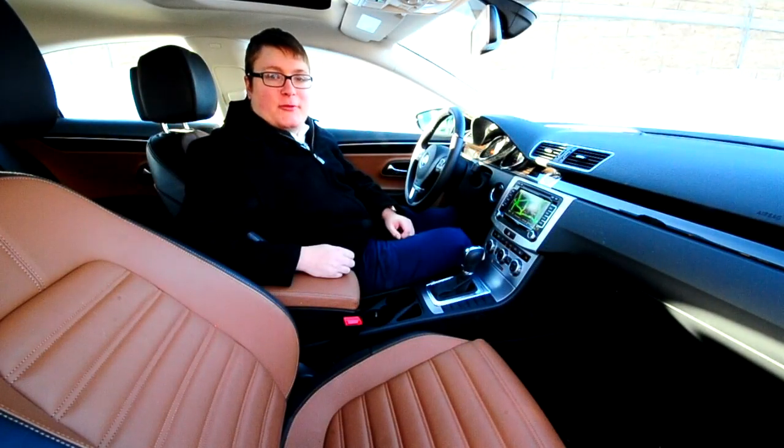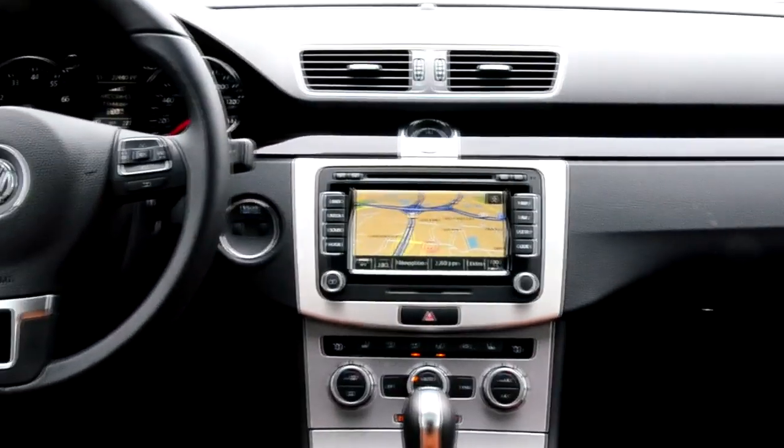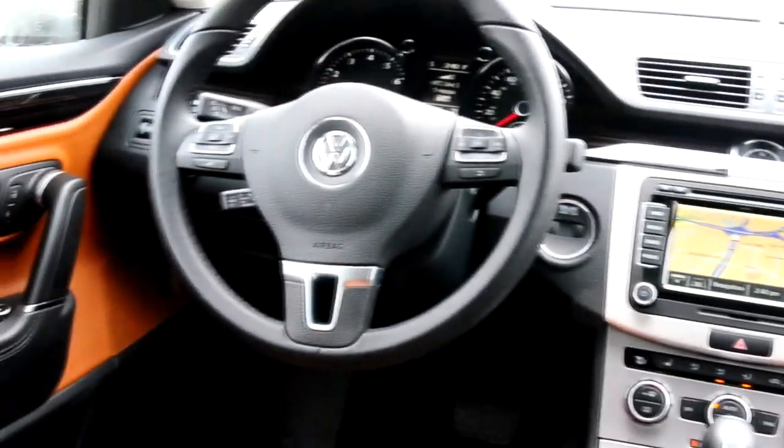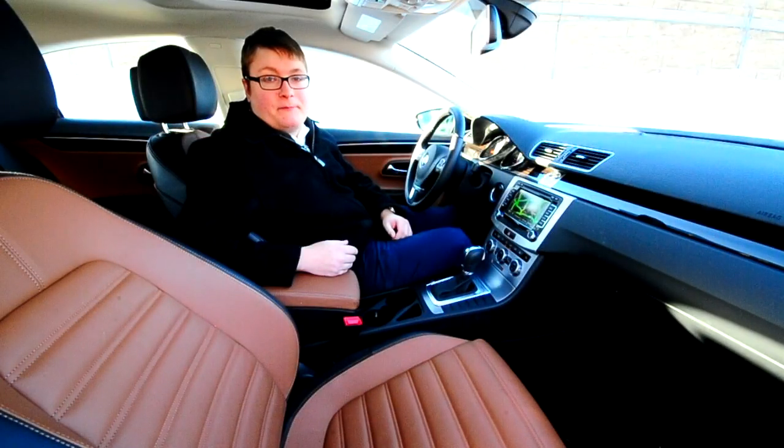Now here inside the Volkswagen CC Executive, we have a wide range of HMI options. We have everything from hard keys to a touchscreen to an instrument cluster display that happens to be dot matrix. We also have steering wheel controls and a relatively minimal voice recognition system.